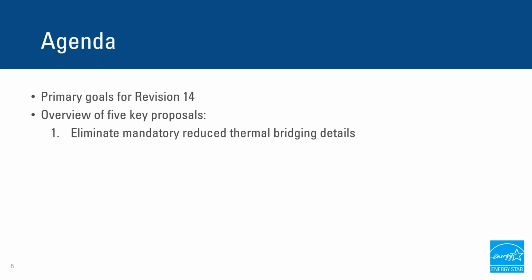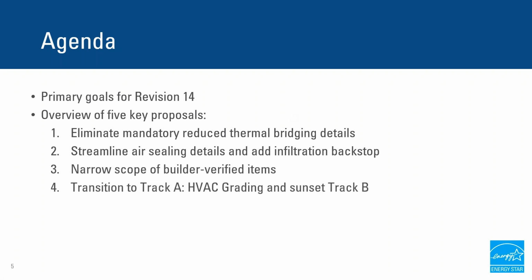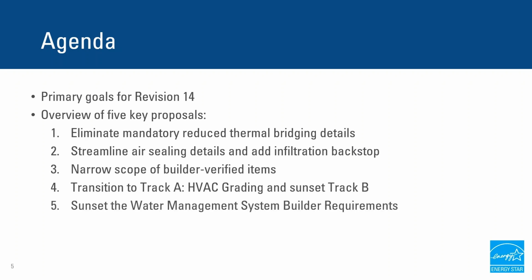Briefly, I want to share our primary goals for revision 14 of the Single Family New Homes Program, and then I'll get into the heart of the presentation: an overview of 5 key proposals. The first is to eliminate the mandatory reduced thermal bridging details. The second is to streamline air sealing details and add an infiltration backstop. The third is to narrow the scope of the builder verified items. The fourth is to transition everyone to track A, HVAC and sunset track B. And the fifth one is to sunset the water management system builder requirements.